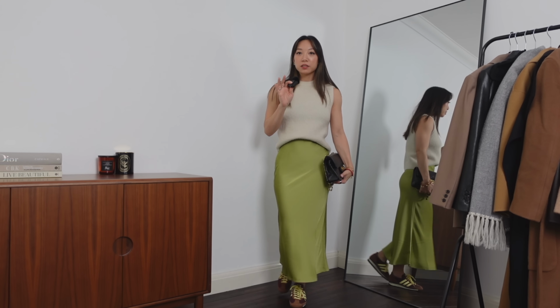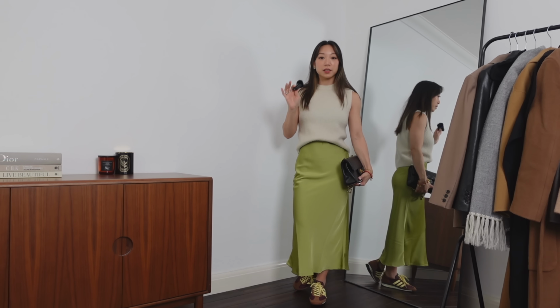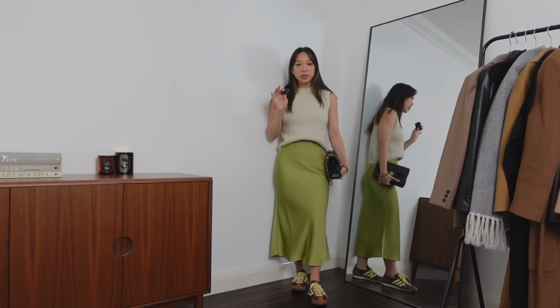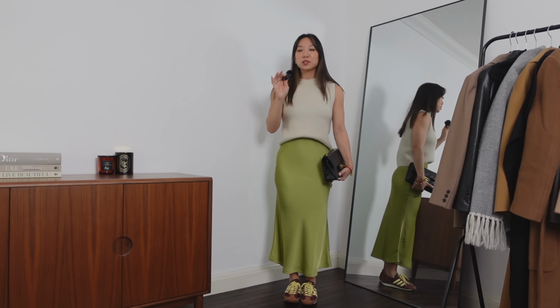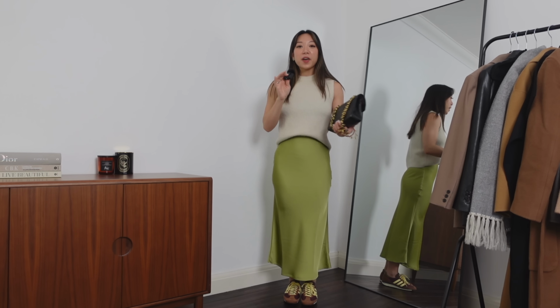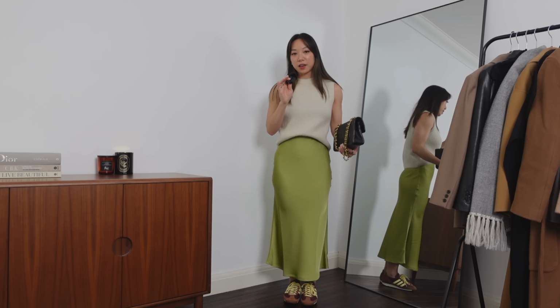So her green sparkly shorts reminded me that I have a green skirt. This skirt does not get enough wear in my wardrobe, even though it's so lovely. And every time I put it on, I'm like, oh, I love it. But it's not my immediate go-to thing to style, you know what I mean? But that picture sparked inspiration for this skirt.